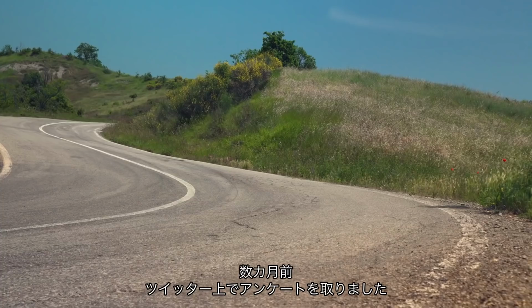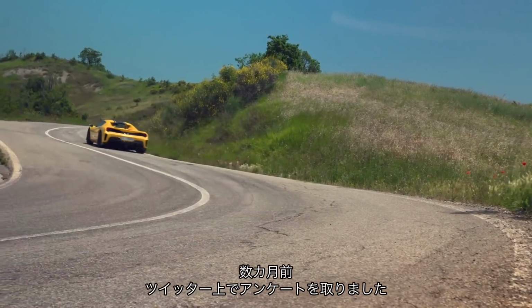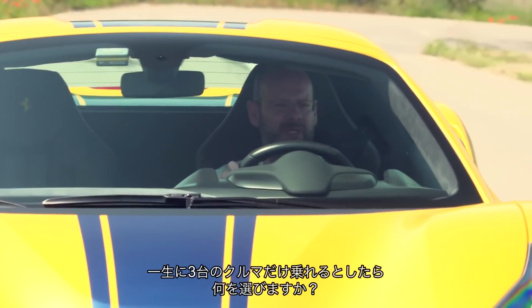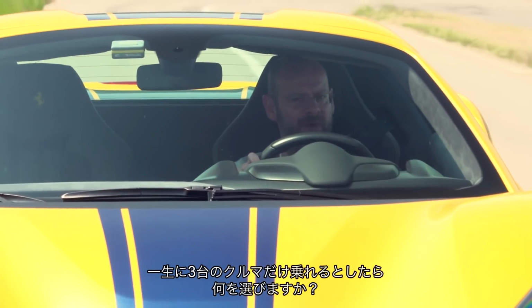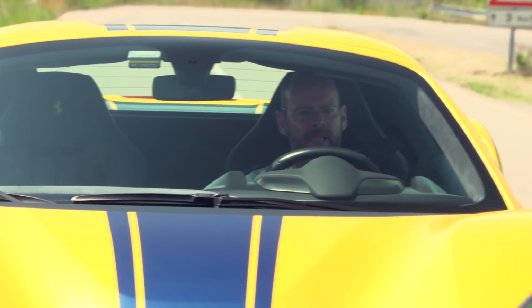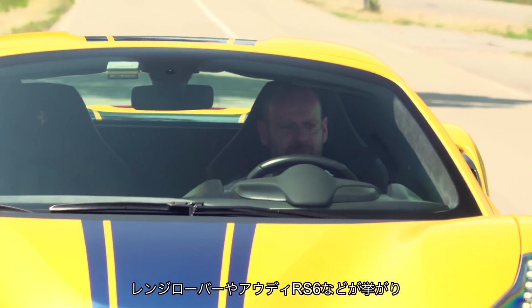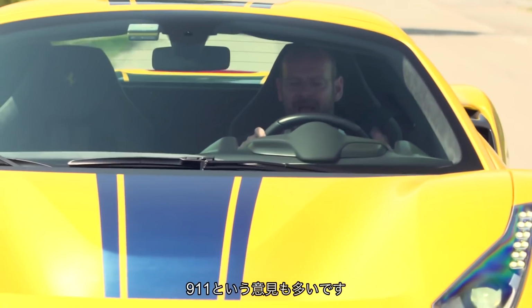So a few months ago on ye olde Twitter, I posed a question. If you could have three cars, only three cars, but any three cars, forever, what would they be? And there are, of course, the obvious, well, Range Rover or Audi RS6, which, of course, we all need something like. And then people said an A911.